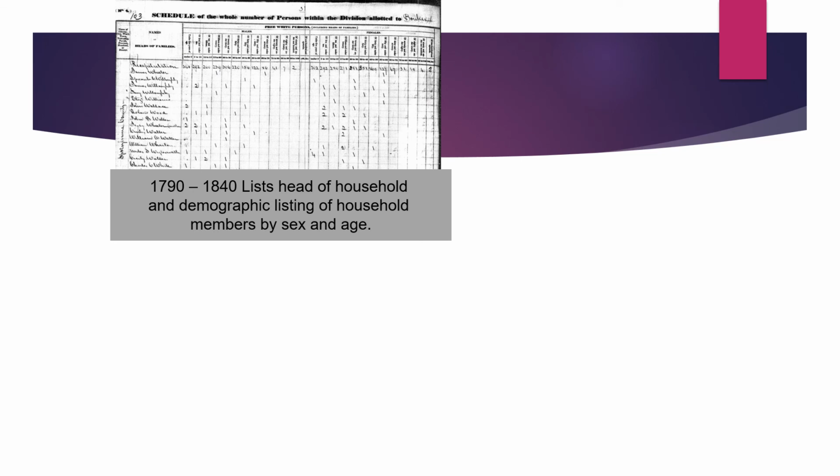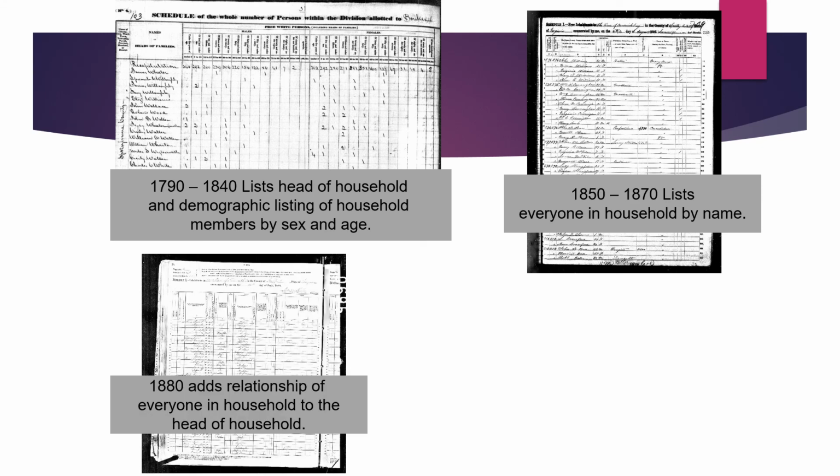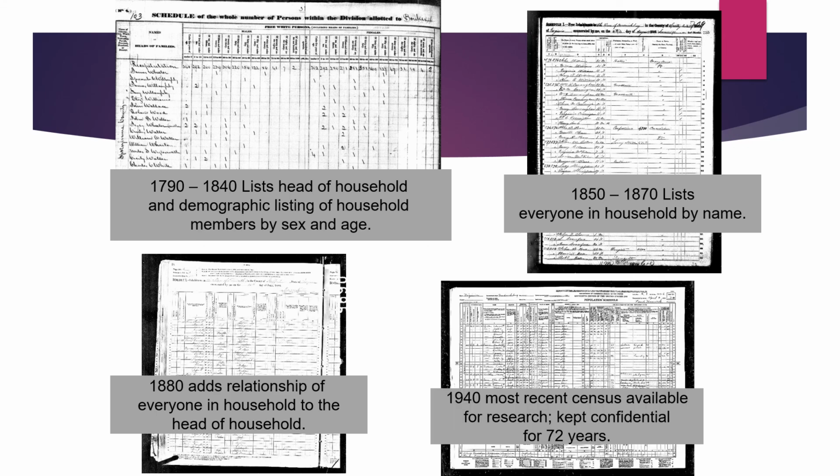Here are images of some typical census records. 1790 to 1840 names only the head of the house. 1850 adds a line for each person. 1880 adds explicit relationships. 1940 is the most recent census we can see.